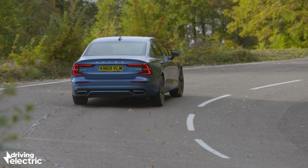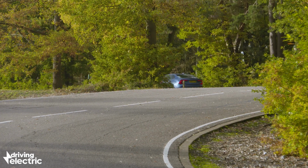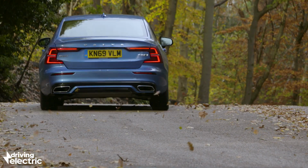So, sure, it's not the kind of car that you're going to really want to take the long way home in, but it is the sort of car that's going to take the stress out of a really bad commute. And I think that's probably what most people in this class are looking for, and the Volvo's really, really good at it.